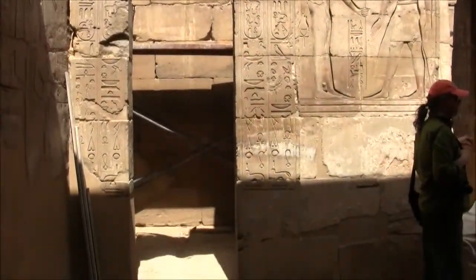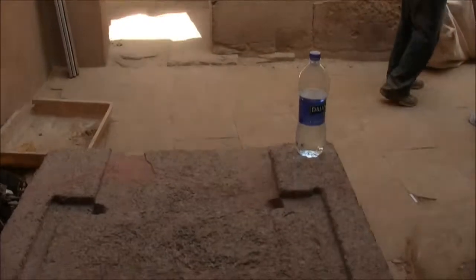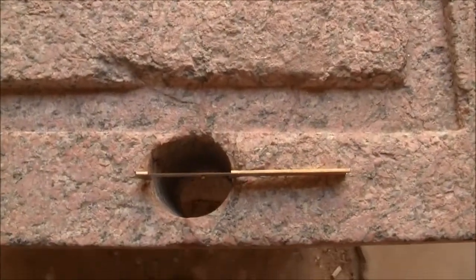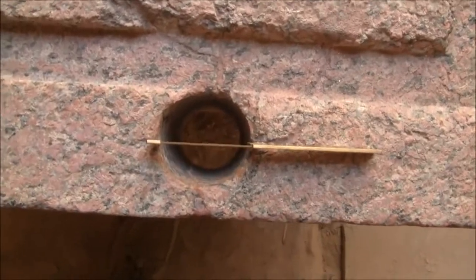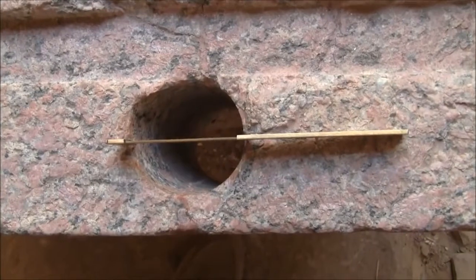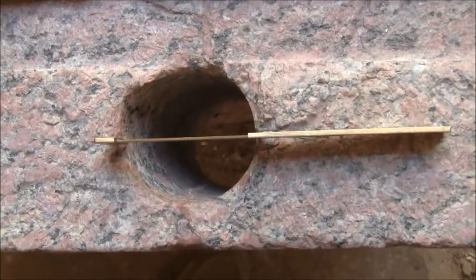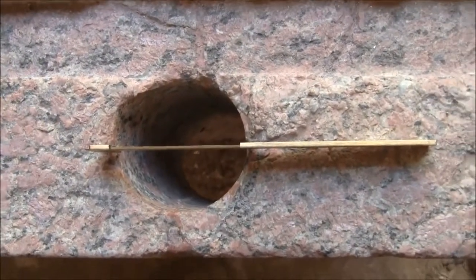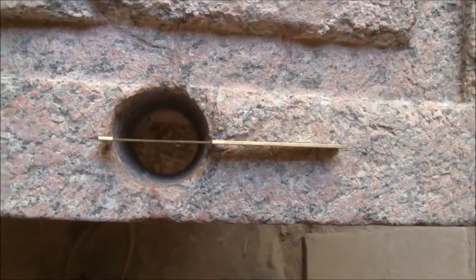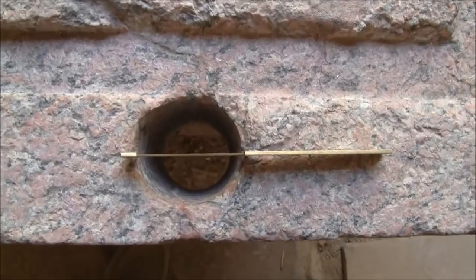Here we have our first possible example of lost ancient technology. This hole. I think I can see a spiral groove, as in a drill bit, inside, but you need to actually be able to get an impression with some kind of latex, some kind of other material to find out.